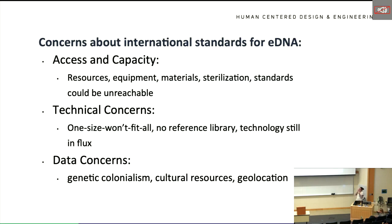Okay. There were also a lot of concerns about international standards. And I'll say too, these varied across the world and in different situations. One of the challenges of writing this paper was using language where people felt included, but also where they didn't feel lumped into one big category of the global South, which is obviously very diverse.